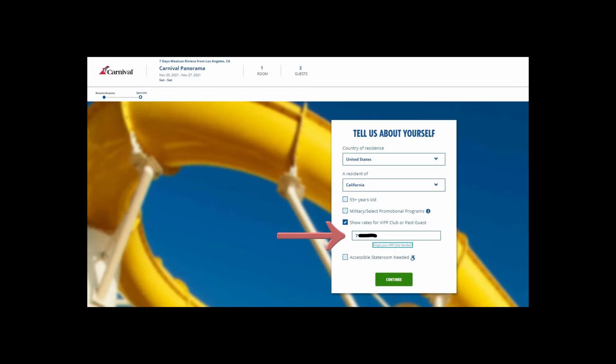As you'll see on this one, it only allows you to put in one VIFP number at a time. Most people will not think to check both VIFP numbers of people that are going. So if there's a special offer on one and not on the other, and you put the one that doesn't have it in here, you're not going to see that special offer, as you will find out shortly. So this is Julie's. Obviously, I blacked it out, but that's Julie's VIFP number.